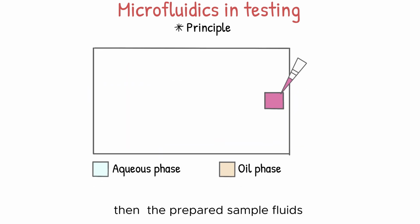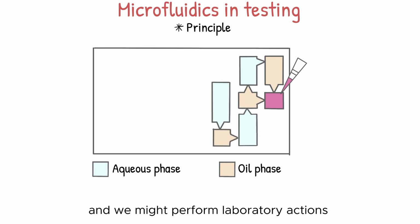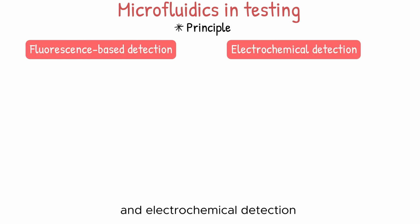Then, the prepared sample fluids are moved around the chip through tiny channels, and we might perform laboratory actions like mixing, separating, or filtering. For example, we may mix the prepared sample with various reagents. After amplification, scientists can detect nucleic acids using different techniques. Two commonly used methods are fluorescent-based detection and electrochemical detection.